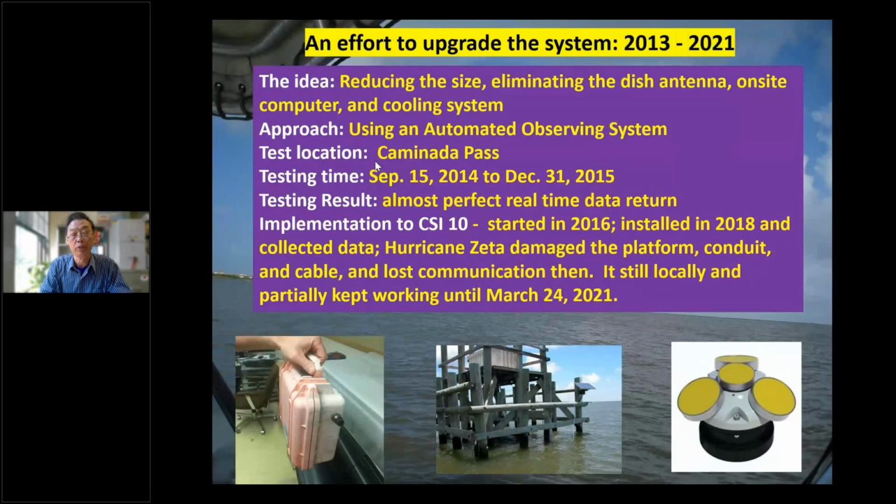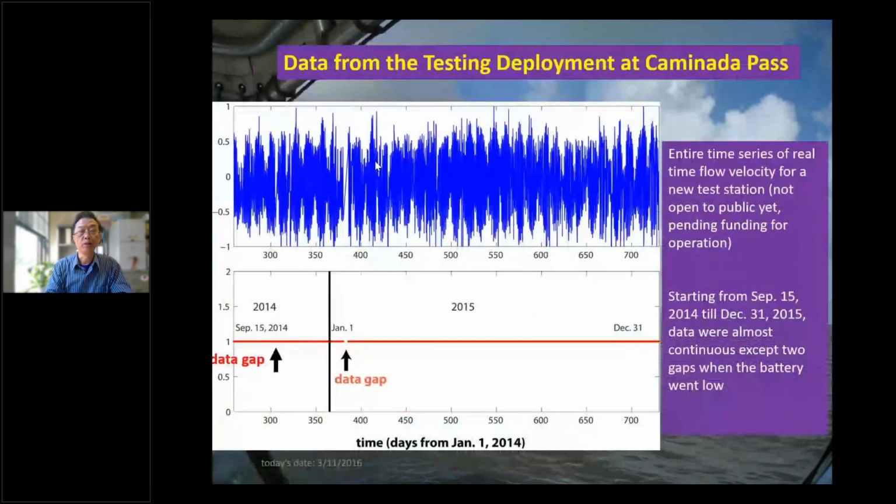We recovered the instrument. It went dead on March 24th after the corrosion to the cable and everything. This is the entire test data set. You can see there are only 2 small gaps when the battery went low before we were able to replace the battery.